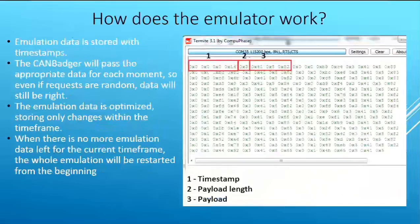It's stored using timestamps. It will only check for the data, or change the data, when it actually changes. To reduce the size of the emulation files, it will only log the changes using the timestamp. And when there's nothing left, then it just starts over.